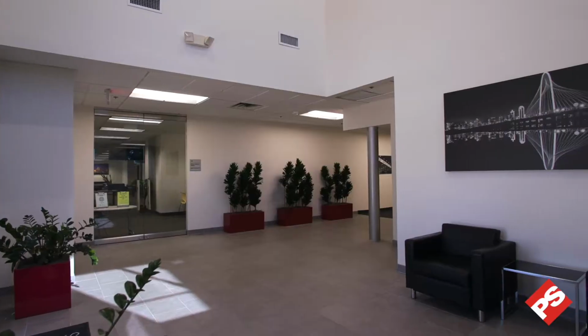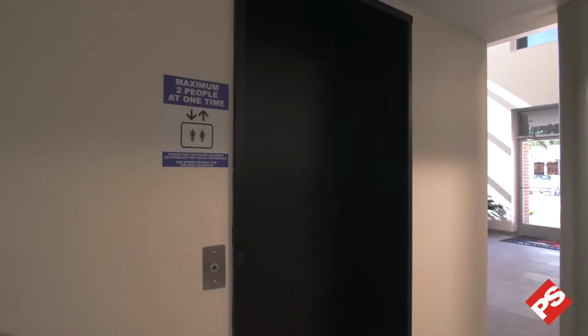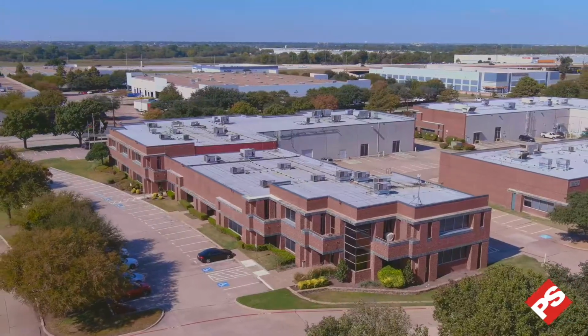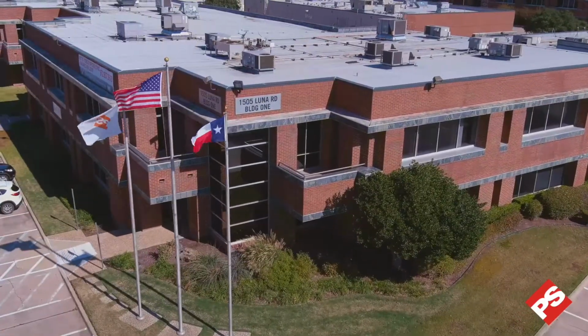This 50,000 square foot building contains office suites as well as flex spaces. Located in one of the most premier industrial areas of the Metroplex, with close proximity to I-35, 635, and George Bush Tollway. Let's go take a look.